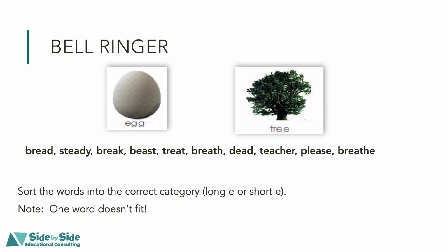So here's one example of a bell ringer that was in an elementary classroom, and this bell ringer was reviewing, so the focus was review, a spelling sort that kids had been doing around short E and long E words spelled with EA. So the students had to take those spelling words from the week with that specific phonics focus and sort the words into the correct category.